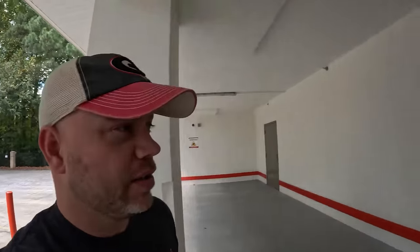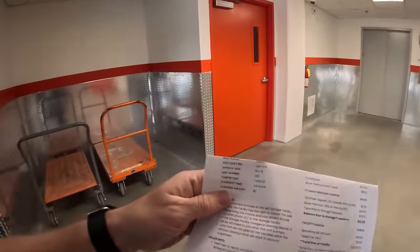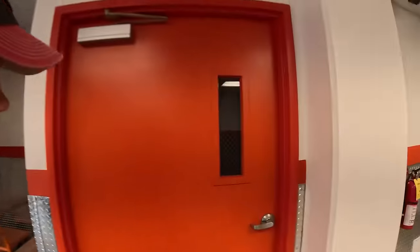Literally just looks like a big box, Public Storage. Never been to this facility before. Out in Peachtree Corners, Georgia. Paid $310 for this unit. But hopefully, it's unit, let's see, unit 1213, so I'm hoping it's on this main floor here.